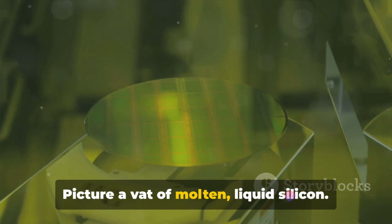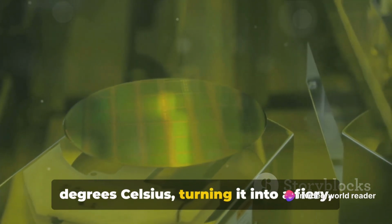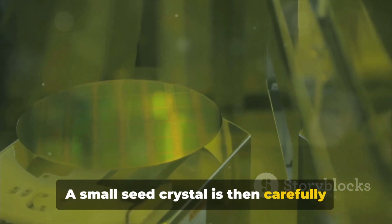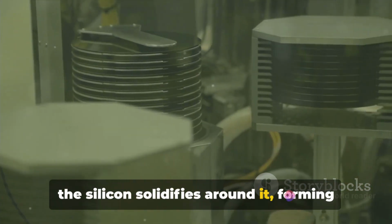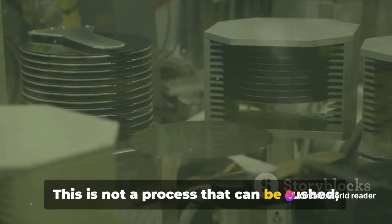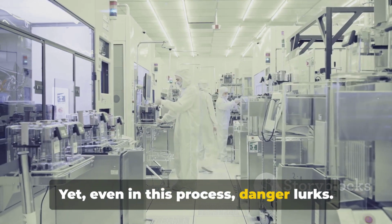Picture a vat of molten liquid silicon. It's heated to over 1400 degrees Celsius, turning it into a fiery liquid state. A small seed crystal is then carefully introduced into this molten silicon. As the seed crystal is slowly withdrawn, the silicon solidifies around it, forming a single, giant crystal. This is not a process that can be rushed. Perfection takes time. Yet, even in this process, danger lurks.